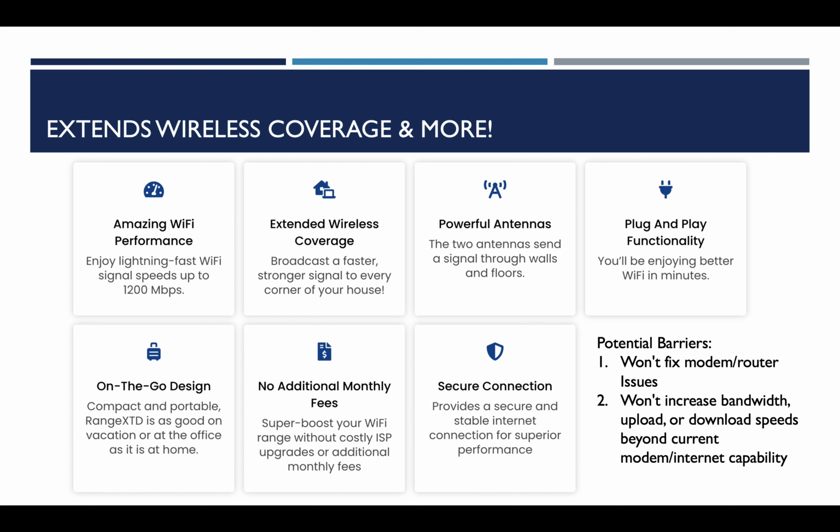And as I stated on the previous slide, it definitely won't increase your bandwidth, upload, or download speeds beyond your current modem or internet capability. And it won't fix modem or router issues. That could be a potential barrier to people if they're expecting this to fix something that's wrong with their router. We actually had an issue with our router. It was no longer compatible with our modem. Something was going on, and we had to get a new router. So this wouldn't fix something like that.